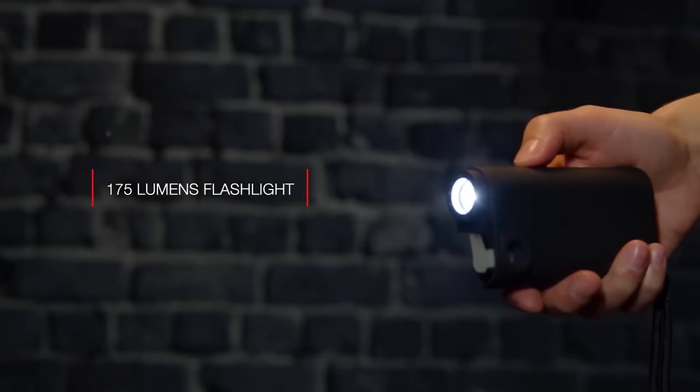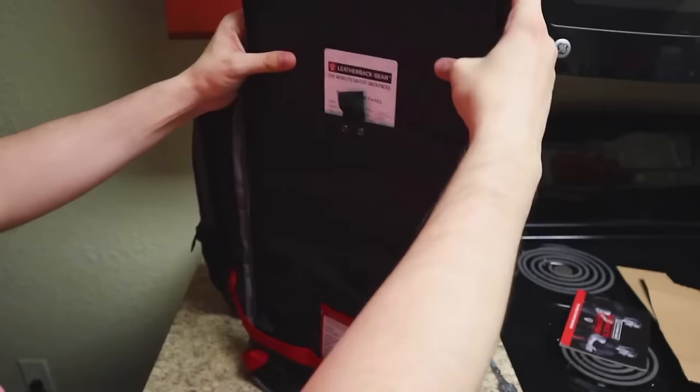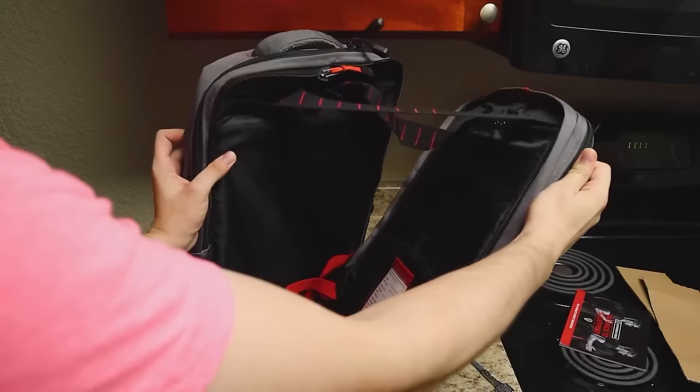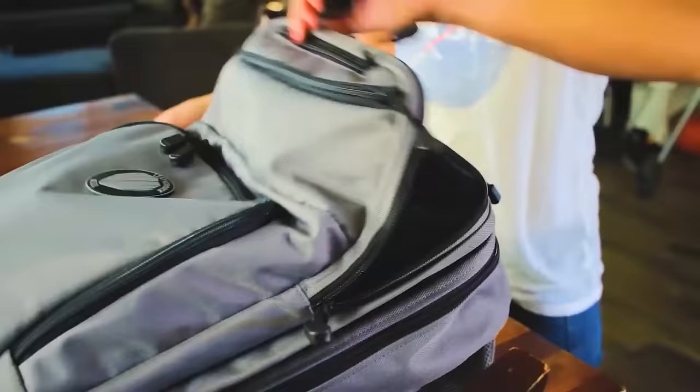The Civilian One backpack, designed by FUBU and featuring leatherback technology, is an innovative solution for daily use that can transform into a protective bulletproof vest within seconds, offering front and back coverage. You can increase its ballistic stopping power by adding items like laptops, tablets, books, and textbooks to your backpack.